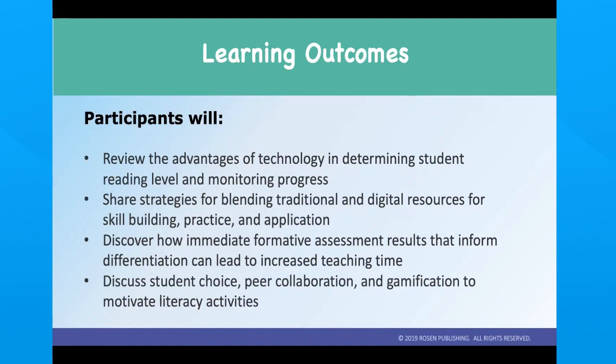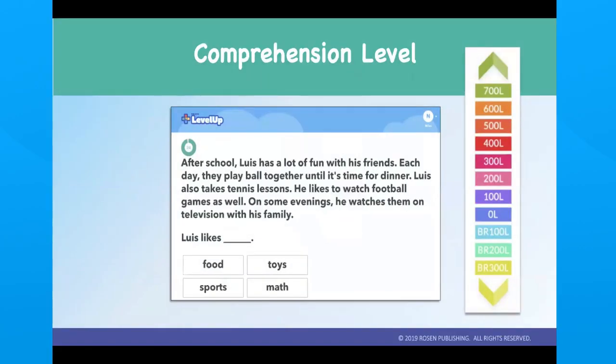And then again, we'll discuss student choice and peer collaboration and gamification just as ways to motivate literacy. And I think technology is great for that motivation, because most of the time kids are motivated to read. Even kids who won't pick up a traditional book or magazine are more likely to read on the computer.